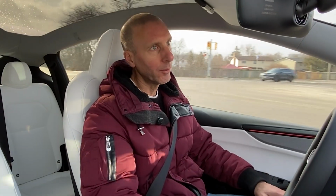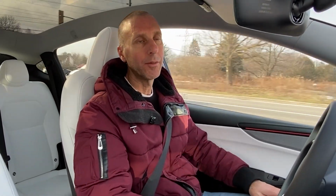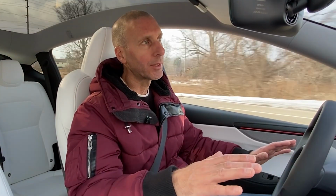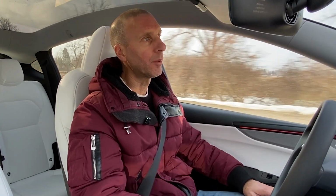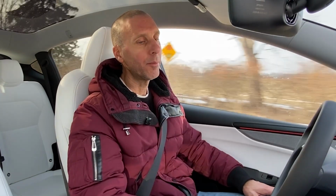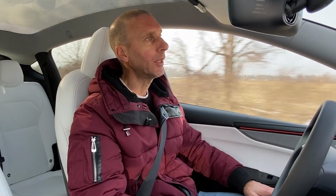Feel free to look at other ones. I just think the one pedal drive in the Tesla far exceeds the other vehicles that are out there, and the comfort and space. But number one was the towing and the price. A couple of recommendations for Tesla that I would give.